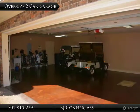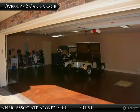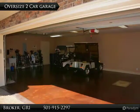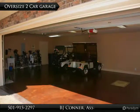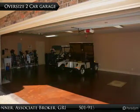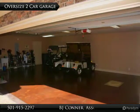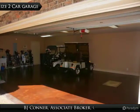You will not believe the size of this two-car garage. It measures 21 feet by 35 feet, plenty of room for two cars, golf cart and more. It includes a pull-down attic stairs, temperature-controlled attic fans, utility sink, newly installed quiet garage door openers with spotless finished concrete floors.